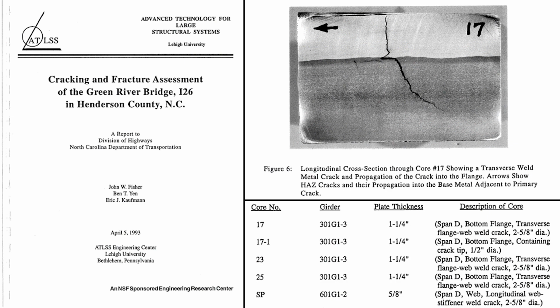But Ben Yen and John Fisher, our technical lead on this project was Ed Zoe. He got his MS and his PhD at Lehigh University. He actually studied under Drs. Yen and Fisher, and Eric Kaufman was the lab manager while he was there. So Ed Zoe, who again was one of the technical leaders on this project, studied under these men who did perform this study back in the 1990s.